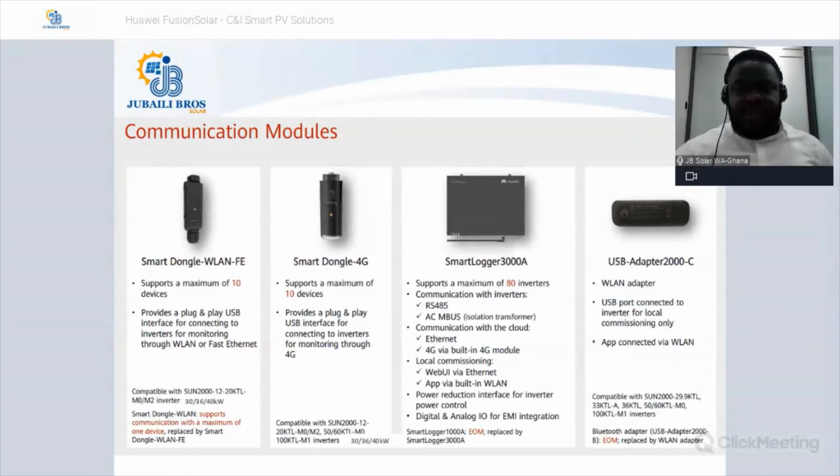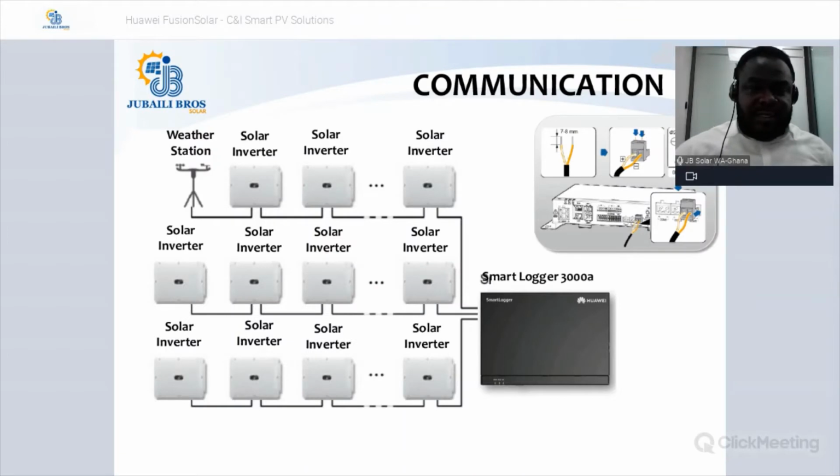For bigger projects, you can also use the smart logger 3000A. Let me let you know that the smart dongle is limited to up to 10 devices, whilst the smart logger 3000 is limited to 80 devices, 80 inverters. So if the number of inverters in your system is more than 10, you need a smart logger. The smart dongles can do up to a maximum of 10, and for up to 80 devices, you will need a smart logger 3000. We will go into a little more detail on all these as we progress in this webinar.